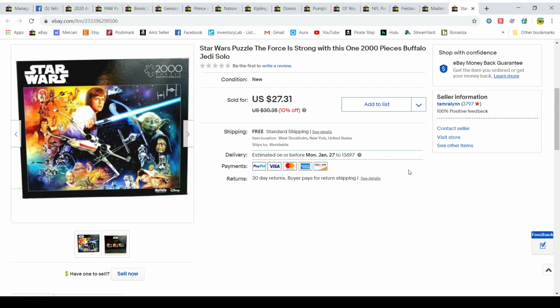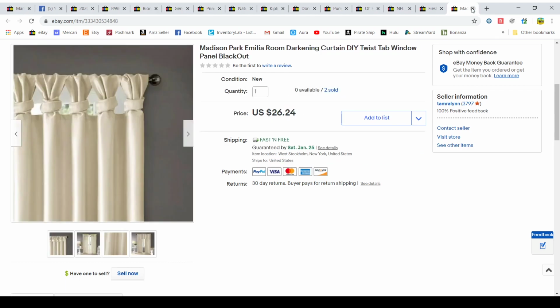A puzzle. I actually bought this one at Walmart. This specific puzzle seemed to be pretty popular. Any of the Star Wars ones that you can pick up, pay even full price retail, and was able to flip it on here for $27.31. And this one actually went priority because it's pretty heavy. Oh, I should say that one went priority, but I used Pirate Ship, and it did go through cubic shipping, so it wasn't very much for shipping, maybe $8 for shipping that one.